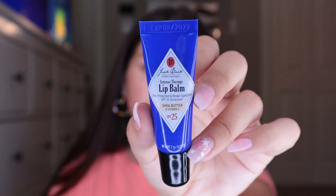Before I get too far into it, I'm gonna put this lip balm on because it will sink in while you're doing your makeup. This is the Jack Black lip balm. This is a shea butter one with SPF 25. So that's, again, really great for summer.